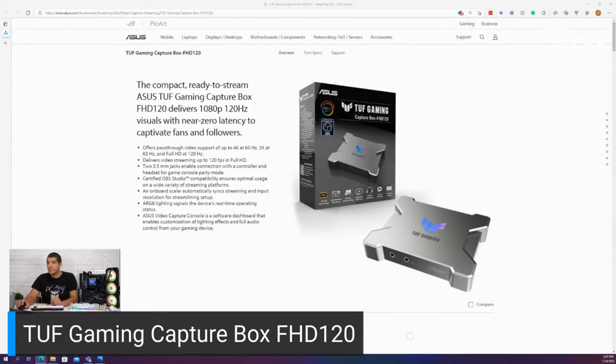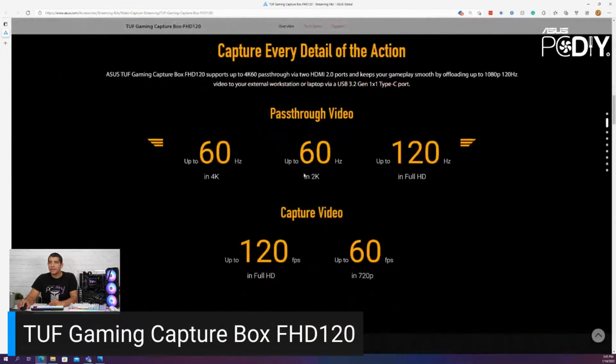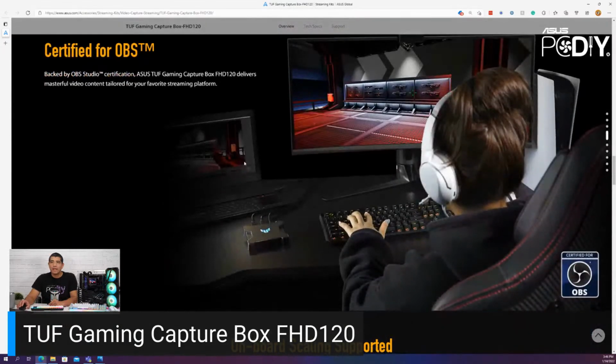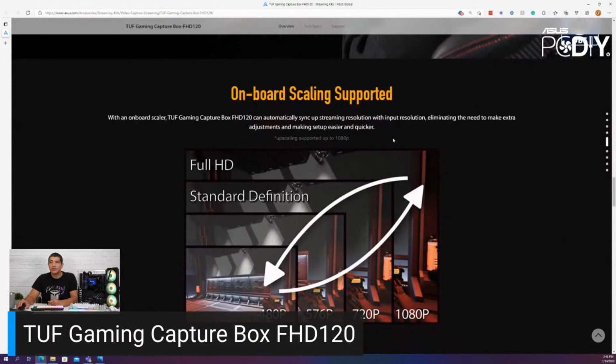So if anybody wants to take a look at this page, you can do that. If we take a look right here, this again is a quick recap: pass-through 60 hertz up to 4K, 2K at 60 hertz, and then of course 120 at full HD. You can capture 120 at full HD 1080p, or 60 at 720p. It's fully certified for OBS, which is what the majority of people are going to be using in terms of software, but it does actually work with other types of devices.